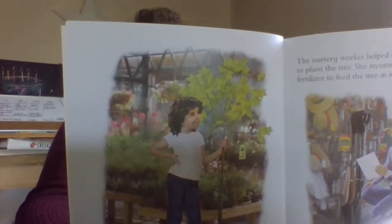Guess what kind she chose? She chose a maple tree. Her tree was already more than 4 feet high, which was a little bit taller than her. Do you remember when I asked who was taller? We can see in this picture that the tree is more than 4 feet tall.